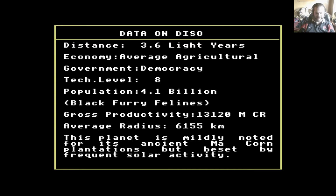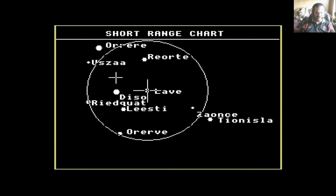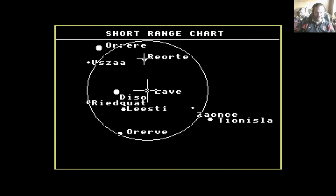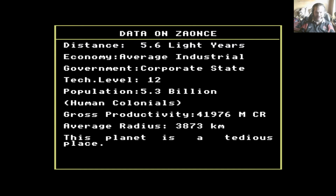Diesel is average agriculture, there's no point taking food to another agricultural. What about Riort? Poor agricultural. Fuck, it's all agricultural. What about Zeonts? Average industrial, it's corporate stake, tech level 12. Yeah, okay, this planet is a tedious place.